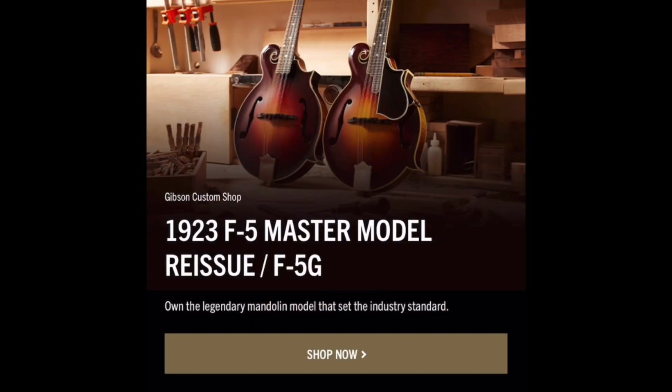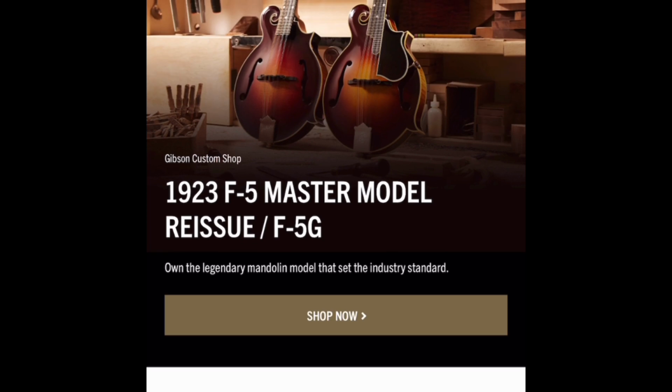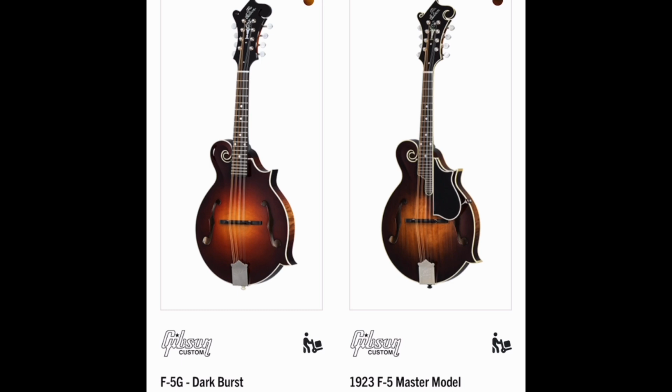Gibson. They have mandolins now in the custom shop. Just for fun, let's see how much they are. If it shows us. Yes, shop now. How many times do I have to press the shop now button? Ooh, $6,000 or $20,000. Okay, bye-bye.